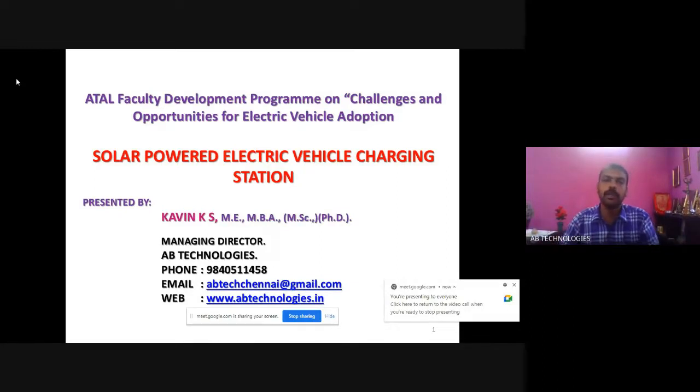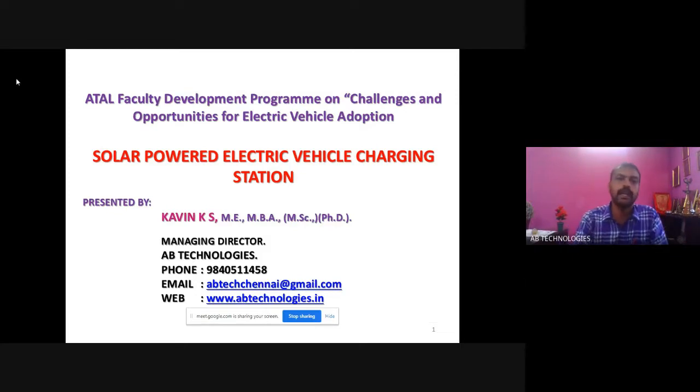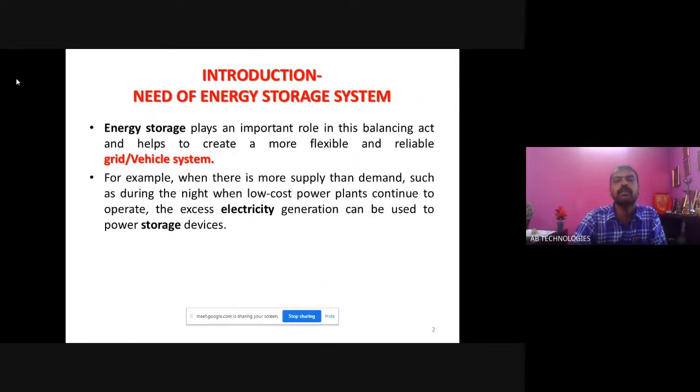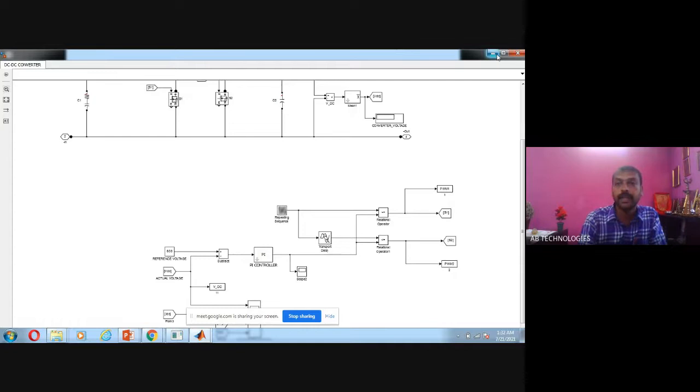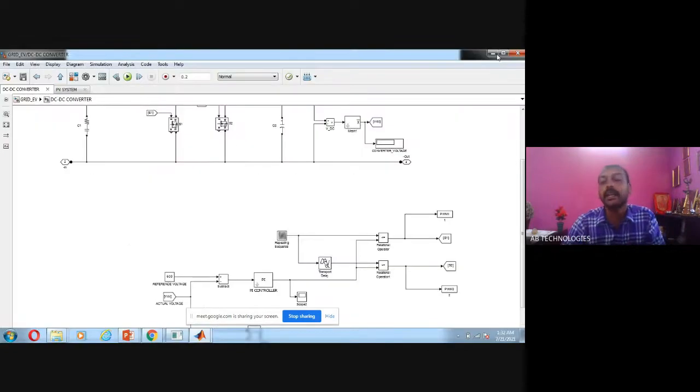Good afternoon to all. Today, I will explain about solar-powered electric vehicle charging station. First, we want to know why we have to go for an energy storage system. We can get energy directly from sunlight, as well as from a wind energy conversion system or from any fuel cell system.